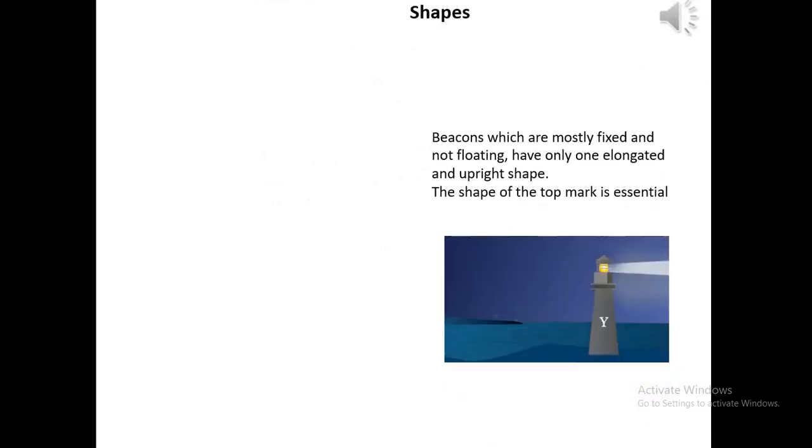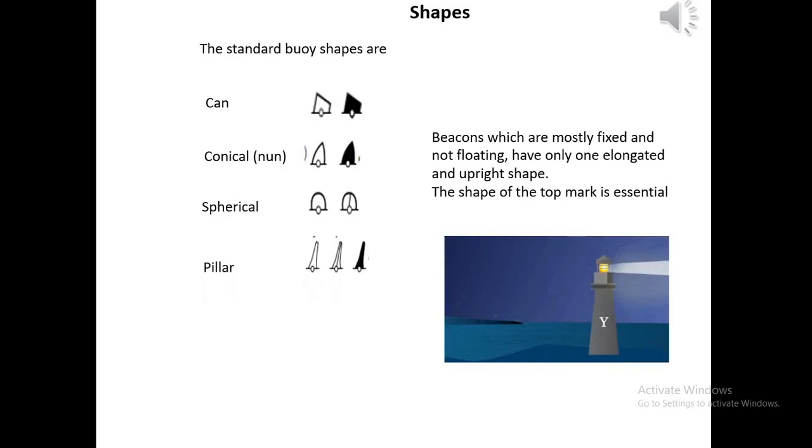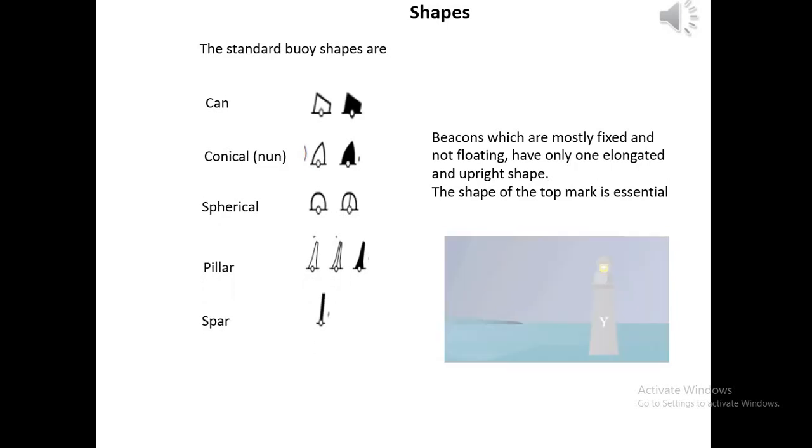Beacons, which are mostly fixed and not floating, have only one elongated and upright shape. The shape of the top mark is essential. The standard buoy shapes are conical, none, spherical, pillar, spar, barrel.